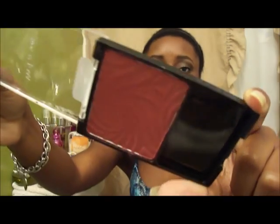But if you just apply this very lightly, it gives you the prettiest red flush to your cheeks, and this is a good blush to try if you want to experiment with red blushes, but you don't want to go into a straight up true red, because once again, this isn't a true red, but this is the closest thing to a red that Wet n Wild has. And I'm not sure if you can see the shimmers in it, but it's definitely shimmery.